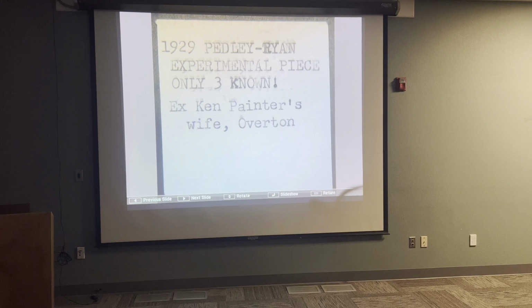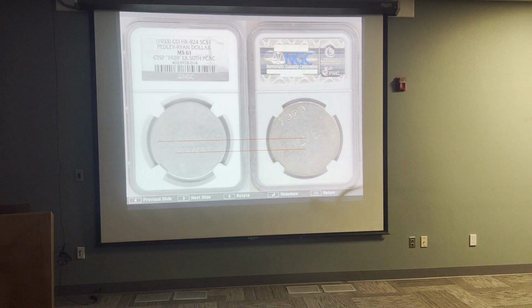If you know, Al Overton was famous for doing the bust half varieties? Yeah. Well, he lived in Colorado and he collected things, and this was in his collection apparently. Here's another one. A friend of mine has one of the other three that we know of, and his has parallel baselines. So this was stamped in one pass, whereas mine was stamped in two passes.